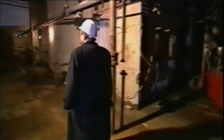When the Tate first acquired the old power station, the building was so large and access to some places so difficult that there were still corners they hadn't explored. Peter Wilson, the Tate's director of buildings, was one of the first to penetrate the farthest recesses of the building, and he was surprised by what he found.